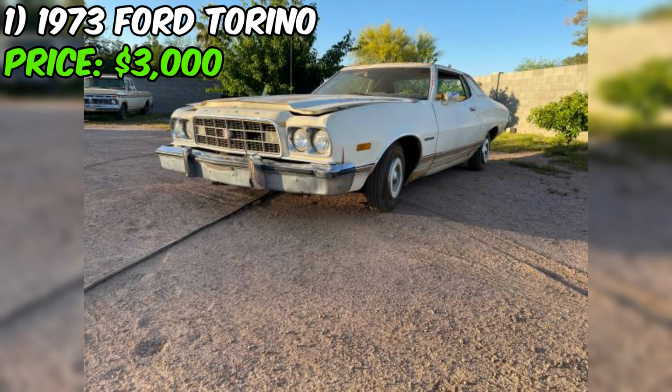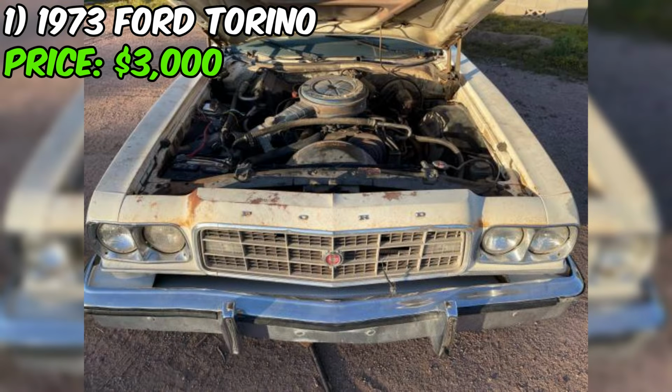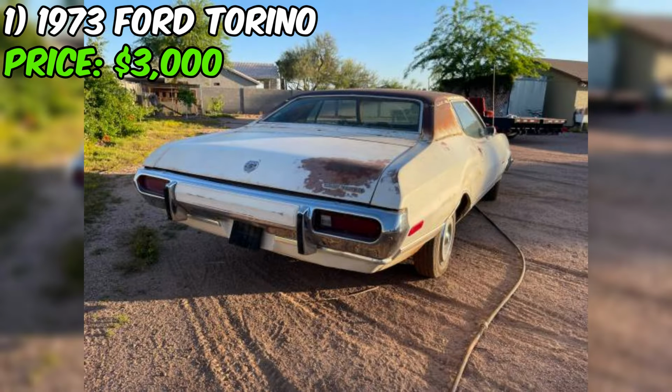Of course, restoring a car like this is no small feat. It's going to take time, money, and a whole lot of elbow grease. But if you're up for the challenge, the end result could be truly spectacular. Imagine cruising down the highway in a beautifully restored Torino, turning heads everywhere you go.